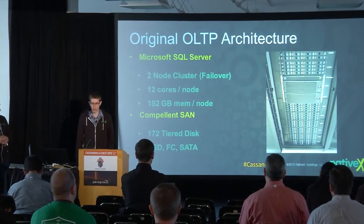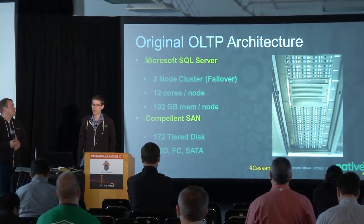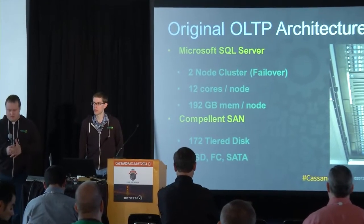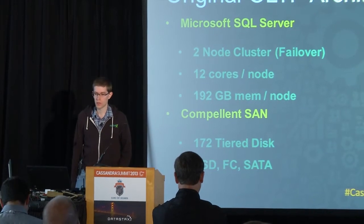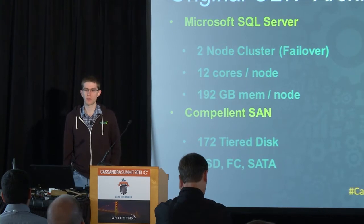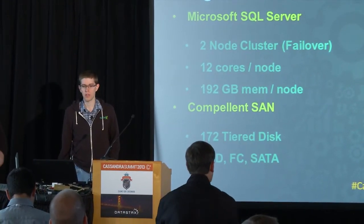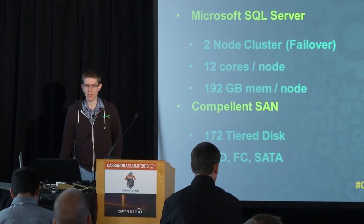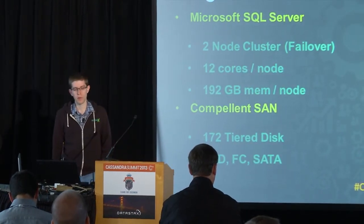So our original architecture was built all on top of Microsoft SQL Server. Again, we're using .NET as the web application code, but the backend really was using a Microsoft SQL Server, which was just a 2-node cluster, an active-passive setup. So it was really one node serving all of the requests to the database, and the second node was just for failover reasons. That machine had about 12 cores and 192 gigabytes of memory.